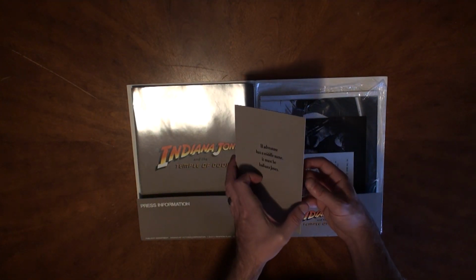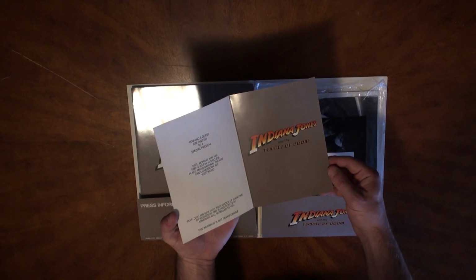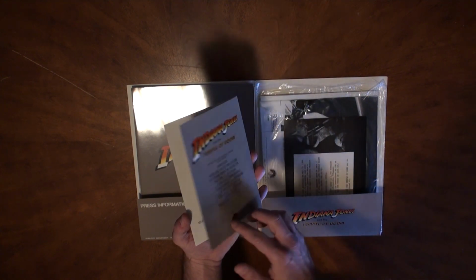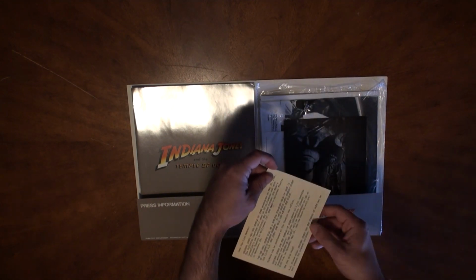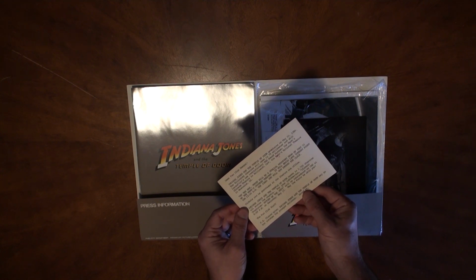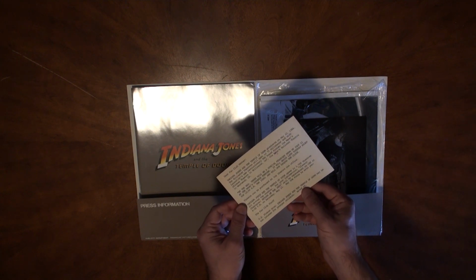Here's a screening ticket for a sneak preview of Temple of Doom in Westwood, as well as a fan club member special screening at Mann's Chinese Theater.